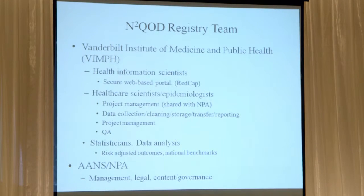This is our registry team. We work with Vanderbilt. The VIMPH, Vanderbilt Institute of Medicine and Public Health, has been a tremendous partner. These folks have not only taught us a lot about registry science, they've also helped ensure that the product that we developed has been very, very robust and solid and will allow us to grow going forward.